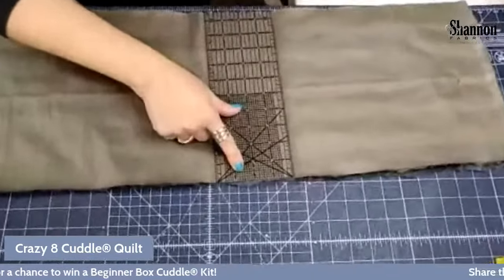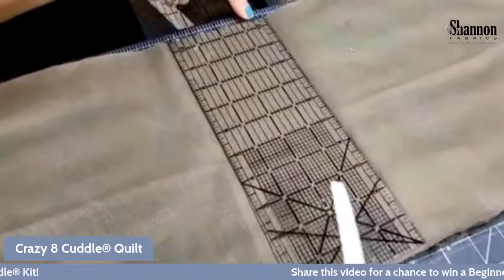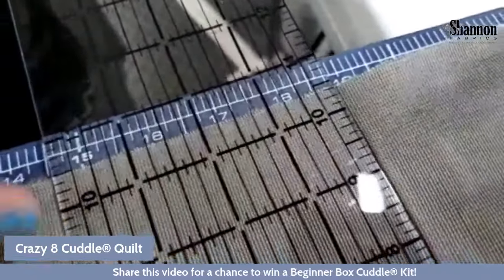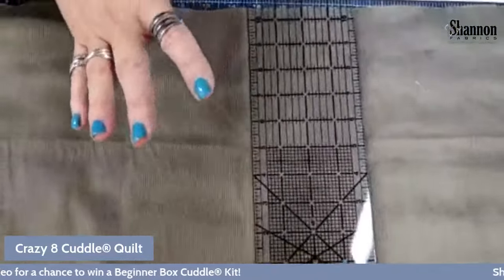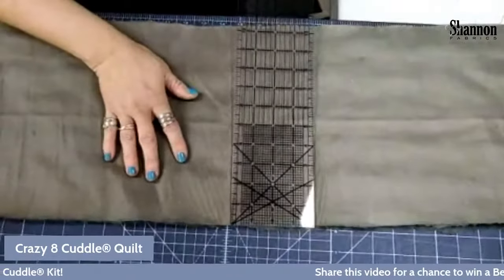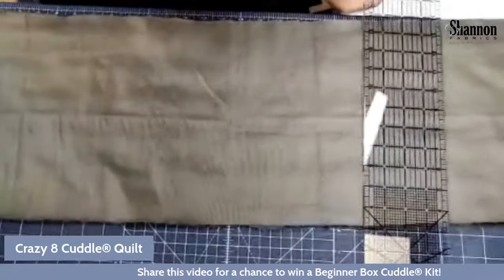Okay, if you look at this, this is about 10 and a half inches. Okay, it's supposed to technically be a 10 inch strip. We always give you a little bit extra in the kits so that if there's some wobble, you're fine. You could straighten this up if you wanted to. I never see any reason to do so. I just refuse to do it.